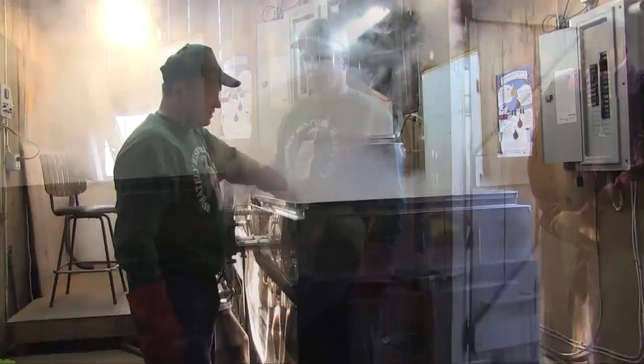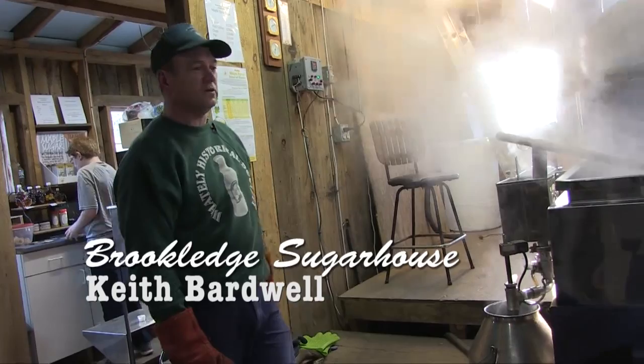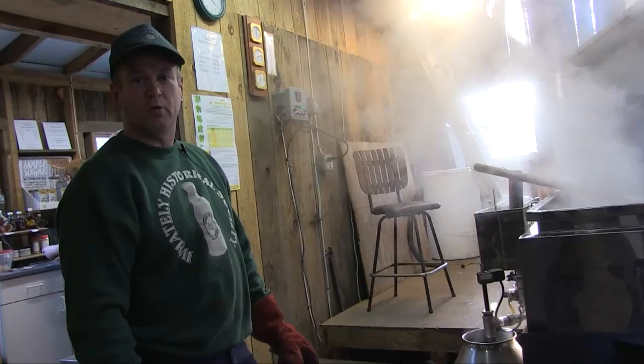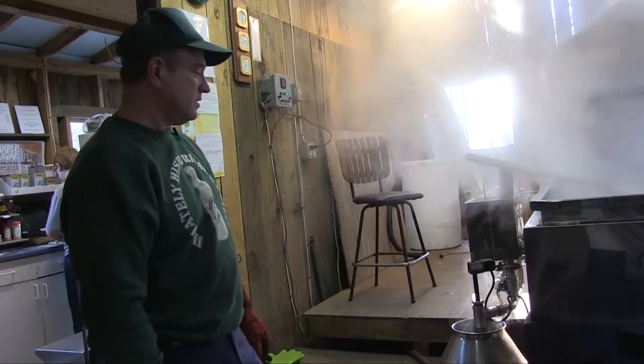And I can show you the syrup that's being made today as it's getting ready to be drawn off. This up here is an automatic draw off, which measures the temperature of the syrup. The syrup boils at 7 degrees above the boiling point of water, so at any given time during the course of a day, I have the barometer up there where I can set the temperature to draw off at, and the syrup will come off when it's ready.